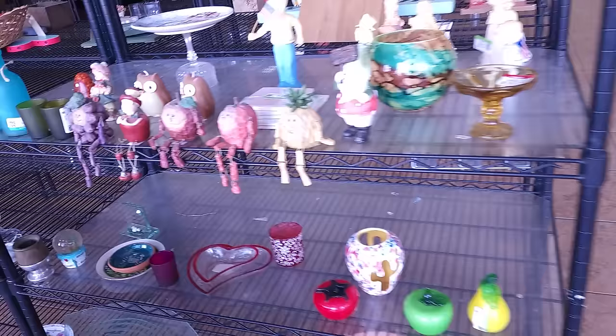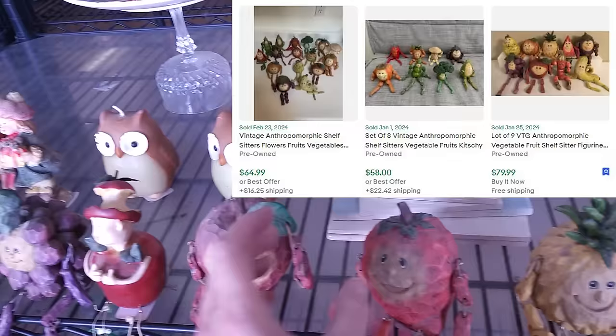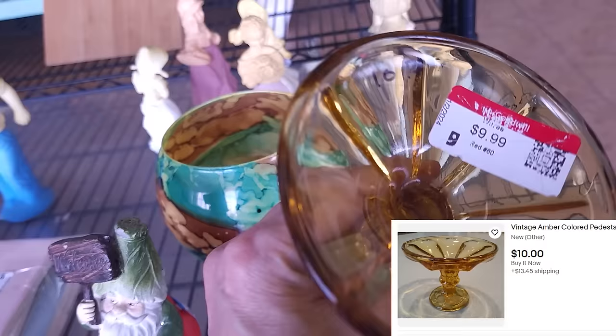Feel like this one's calling me right here. Okay, we are purple tags, and right off the bat, I spotted these little anthropomorphic shelf sitters, which for some reason do remarkably well. They do want $4 a piece though, so I think that's a little more than I want to pay for them, but they are super cute. And yeah, I did spot this little piece of vintage glass, but look at what they're asking, $10.